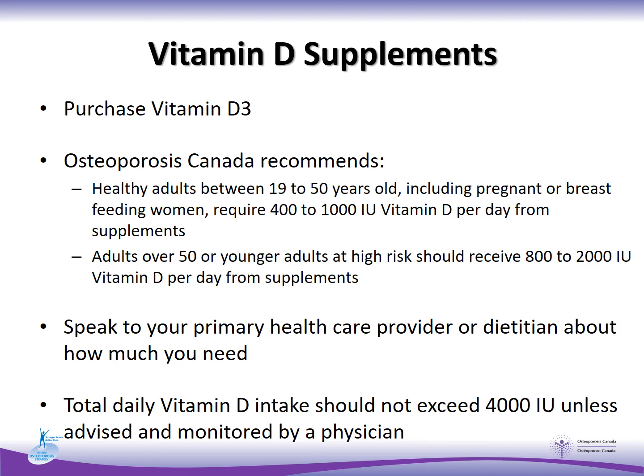Your total daily vitamin D intake should not be more than 4,000 international units a day, unless this is done under a doctor's medical supervision. Too much vitamin D can have adverse health effects. Check with your pharmacist if you're unsure about how much you are getting.